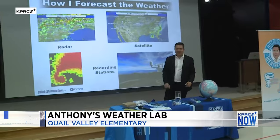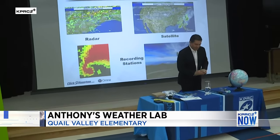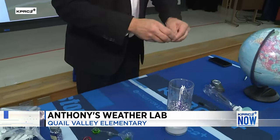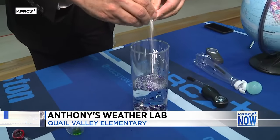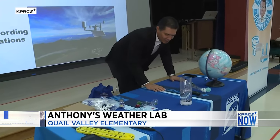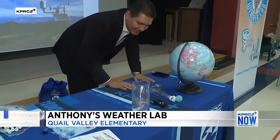But since we didn't have snow, how about I try to make snow? So what I'm gonna do is put some glitter here. And we're all disappointed, or I was disappointed that we didn't have a snow forecast, that we had ice and sleet. But I'm going to try and create some snow for you. If you look very carefully there, you will see what looks like snowflakes just dancing in the space.